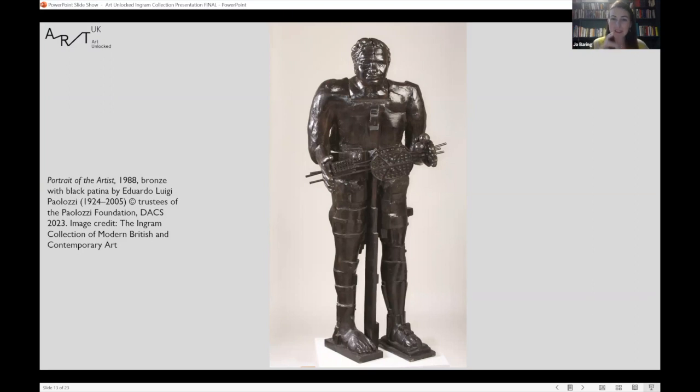And if you look closely at this work, I wonder if you can see, but you can see that there's found objects held within that bronze, particularly that the artist is holding. And his ability to bridge the gap between high art and popular culture influenced generations of artists and contributed to the democratization of art. Now, this work is modeled on Palazzi's sculpture, The Artist as Hephaestus, I'm not sure how you pronounce that, the Greek god, which used to stand at High Holborn in London.